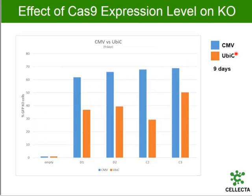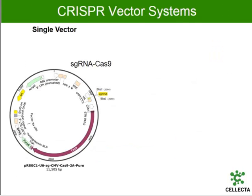We also made a version of the single vector construct with the UBI promoter. This is the ubiquitin C promoter, which is not as strong as the CMV promoter, especially in these cells. These are 293 cells. And you can see that we're getting different levels of knockout depending on the amount of Cas9 that's expressed. This is the promoter that's driving the Cas9. And so that suggests the Cas9 expression is the rate-limiting step in terms of the knockout across this population.